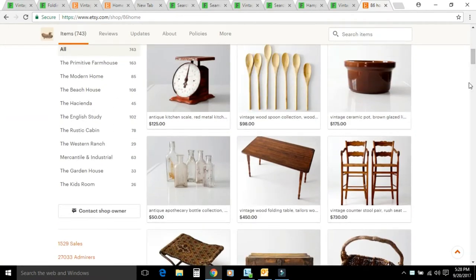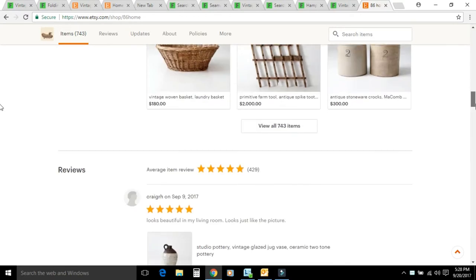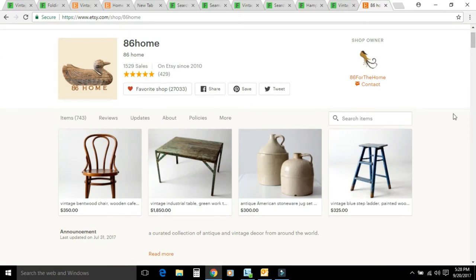Against a white background. Almost all of them are against the white background. They're kind of consistent that way, and they just have a very high-end feel, right? So what I love about this guy also is that, for example, here's a blue step ladder, $325. Vintage industrial table green, 1850. Vintage bentwood chair, $350.